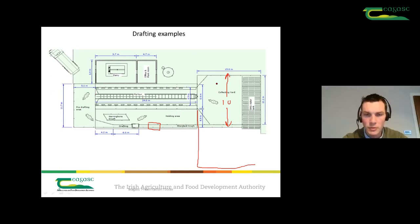Yeah, the other thing, just before I move on, is to bear in mind with drafting that you want to draft them in the direction that the cows are moving, so that they keep moving away from the drafter as well.